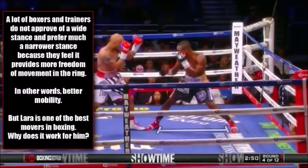So as I said previously, many boxers and trainers simply don't approve of a wide boxing stance, and they prefer your feet to be much closer to each other because they feel it provides more freedom of movement in the ring. Now, in my opinion, this is entirely down to the fighter in question, and you need to find what works for you. In this case, Erislandy Lara is able to make the wide boxing stance work very effectively for himself.